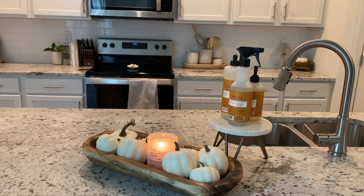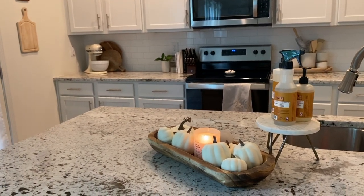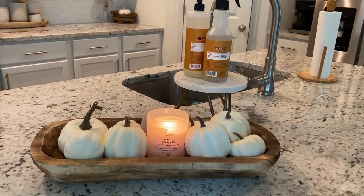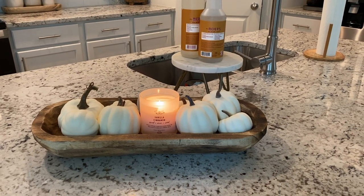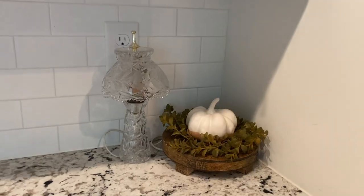I also always put out my seasonally scented cleaning products, including dish soap, hand soap, and spray by the sink, of course. And then I decided to do this fun dough bowl with white pumpkins and a candle. I really like how this looks on my island because it doesn't take up too much room, but it adds a lot of warmth to the space as well as decor.